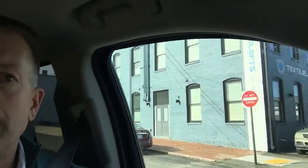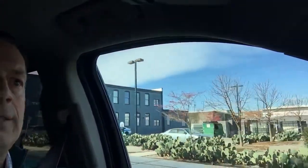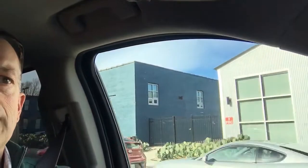So this is going on in a lot of areas of the country right now where these old warehouse districts, manufacturing have moved out, and businesses, apartments, condos, brew pubs, tap houses, restaurants, things like that have come in, and these buildings have been retrofitted. These are called adaptive reuse. That's what this type of project is.